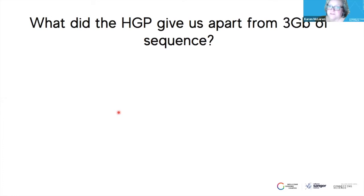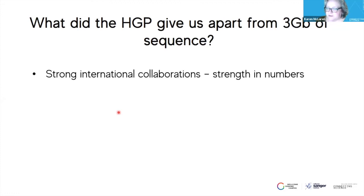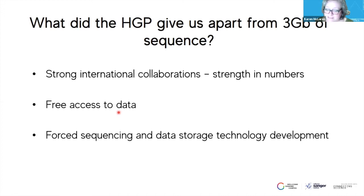So let's just reflect then on, so we got our 3 gigabases of sequence, but the Human Genome Project gave us some other valuable legacies as well. The strength in numbers, that strong international collaboration, as I say, not a typical thing then in science, but absolutely is now. And Sanger, both Sanger and EBI are all about those big data, providing that connection and getting lots of minds involved in solving problems. So we see that today. Free access to data, as I say, the world, I'm sure, and the Sanger, I'm certain would look extremely different if the data had gone in pay-to-view databases. And it made everybody look at sequencing, but also data storage, and think about how we can store lots of data in a smaller space.